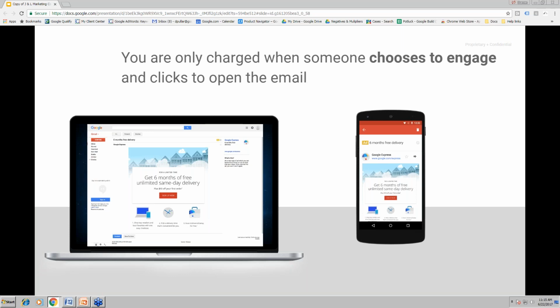And even if you do get charged, it's very cost effective, and J&L Marketing has used this to really lower cost per click and decrease cost per acquisition. So it's a very effective strategy that they're very savvy on.